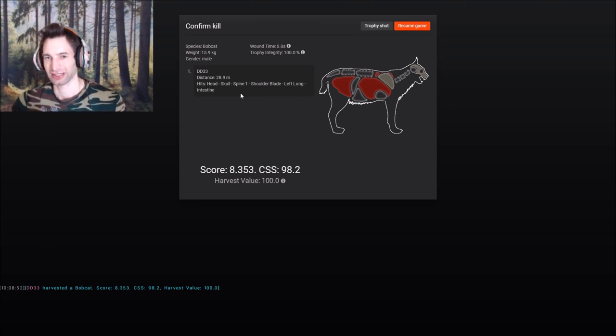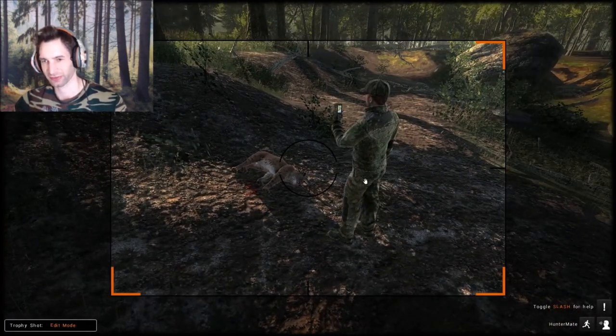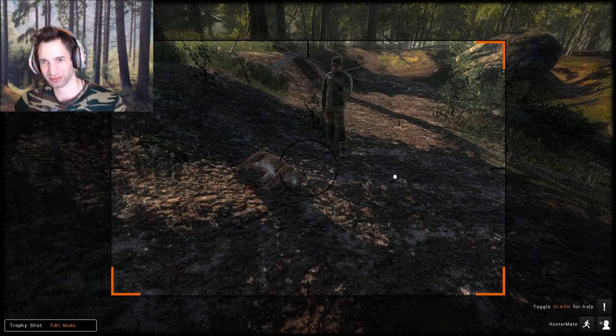8.3 scores. And look at that shot. It was about 28.9 meters out. We got head, skull, spine, shoulder blade, left lung, and intestine. So let's just say that bobcat wasn't going anywhere. And yeah, let's take a cool trophy shot of him because we got him with the reverse draw crossbow, and he's a pretty decent male.